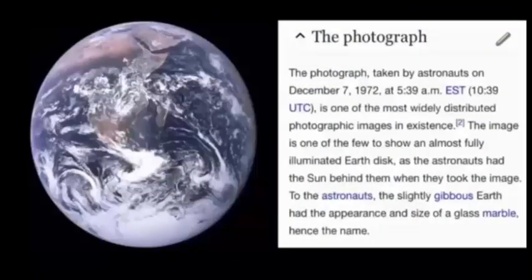They say the photograph was taken by astronauts on December 7th, 1972 at 5:30 a.m. Eastern Standard Time. It is one of the most widely distributed photographic images in existence. The image is one of the few to show an almost fully illuminated Earth disk. Earth disk? That's an interesting choice of words. Okay. And the astronauts had the sun behind them when they took the image. To the astronauts, the slightly gibbous Earth had the appearance and size of a glass marble, hence the name.